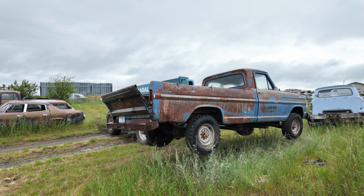All right, we just got this 1972 Ford loaded up, and we're in love with this girl. She looks great. We got all wet. It's been raining and muddy, but it's all worth it. Now we're gonna head an hour and a half south to go get us a 79 Bronco.